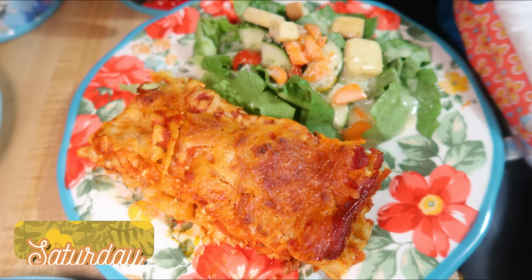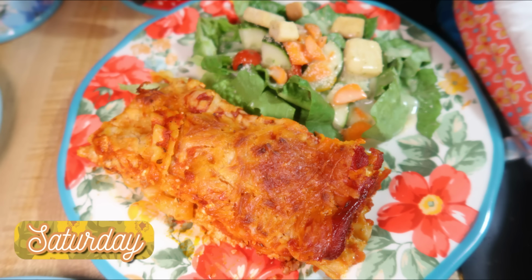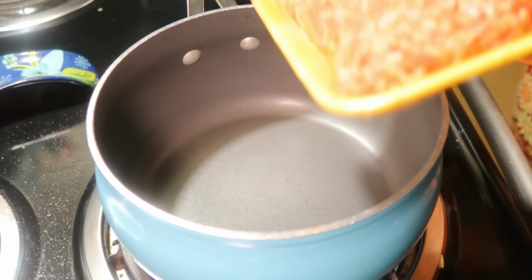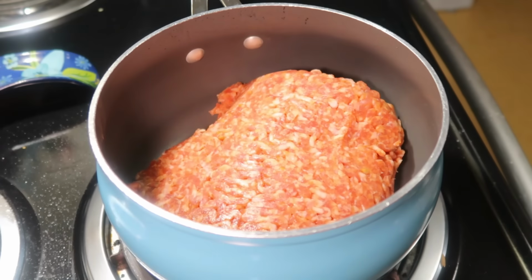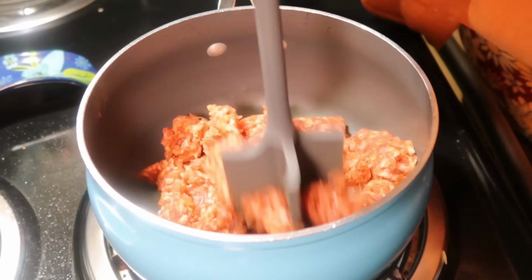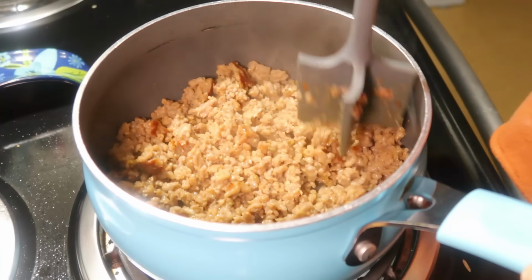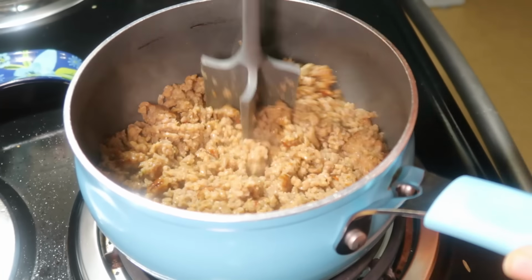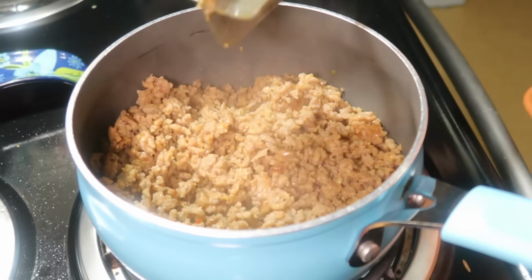Saturday night, I made a huge pan of lasagna. I didn't want a bunch of leftovers in my fridge from multiple different dinners, so I made a huge pan of lasagna so we could have one thing of leftovers in the fridge that would make lunches really easy. I'm using Italian sausage in it this time. Sometimes I just use ground beef, but this time I wanted Italian sausage.